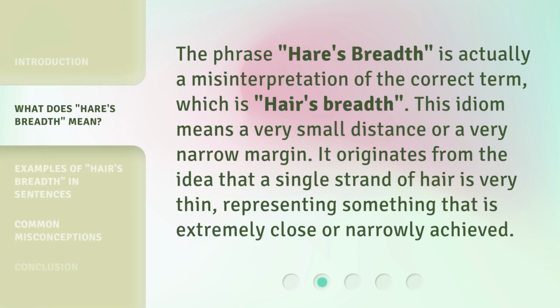The phrase, hare's breadth, is actually a misinterpretation of the correct term, which is hair's breadth. This idiom means a very small distance or a very narrow margin. It originates from the idea that a single strand of hair is very thin, representing something that is extremely close or narrowly achieved.